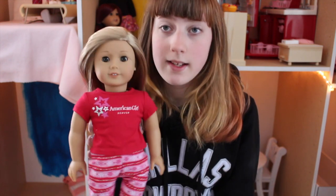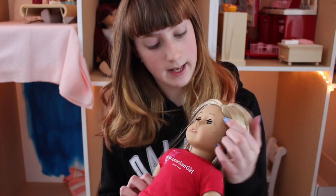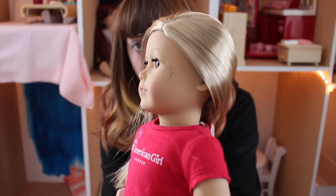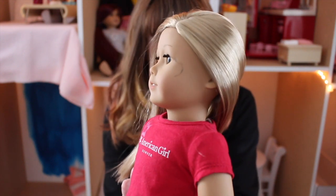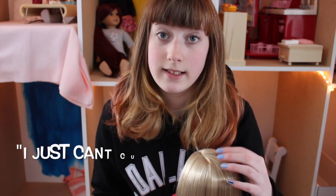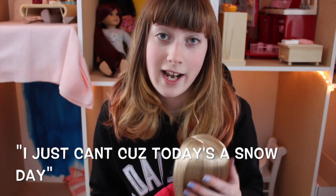So anyways, the doll I'm going to be using for this challenge is Isabelle, and she was Girl of the Year 2014. Oh my goodness, that was 2 years ago. So I know there is a mark on her. You can see it's on the side of her face. Yeah, that is eyeliner. I think I was trying to make a video with her and I got eyeliner on her. I don't know how that happened, but I'm going to get it off soon. I just can't because today's a snow day. And I've been lazy, so.